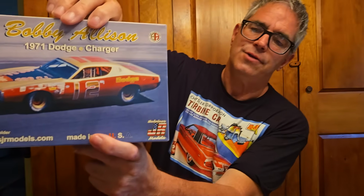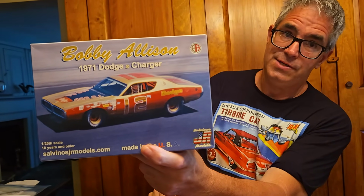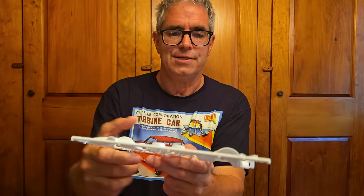Now, of course, in more recent times, Salvino's really run with that ball and really done a far better job. This is the Dodge Charger 71, the Bobby Allison Charger right here. Wonderful detail. One thing I did notice when I got this, I always kind of look for, not plagiarism, won't say that, but common themes. Like this one also has a two-way chassis, different wheelbases. You can see right here the shapes.